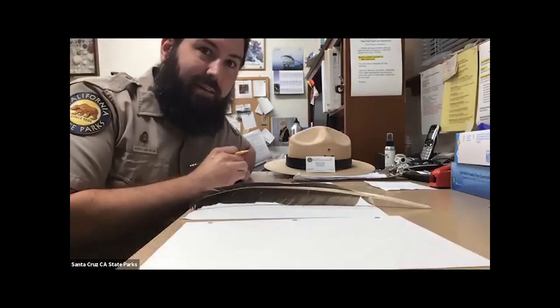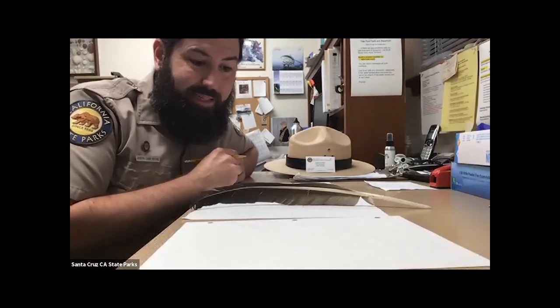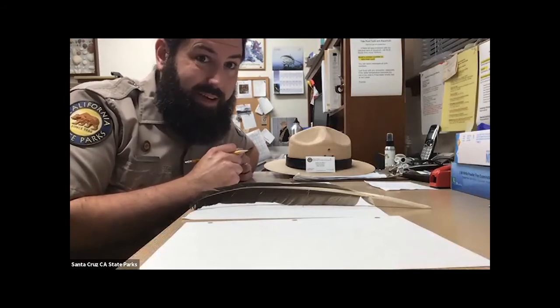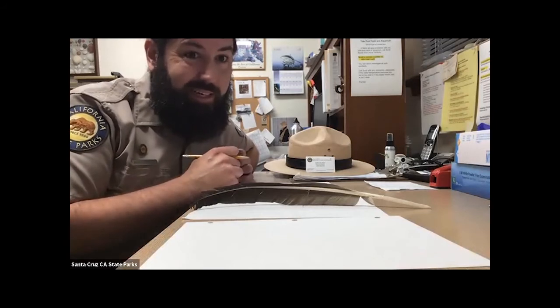This feather we found on the beach here, and it came from one of those great big brown pelicans. This is one of their flight feathers off their wing. That's one of the biggest feathers you're going to find around here. And as I said, those birds are my favorite, so that's the one I picked for today.